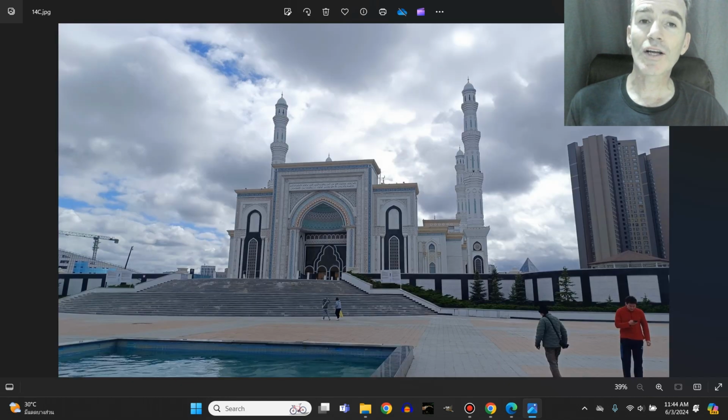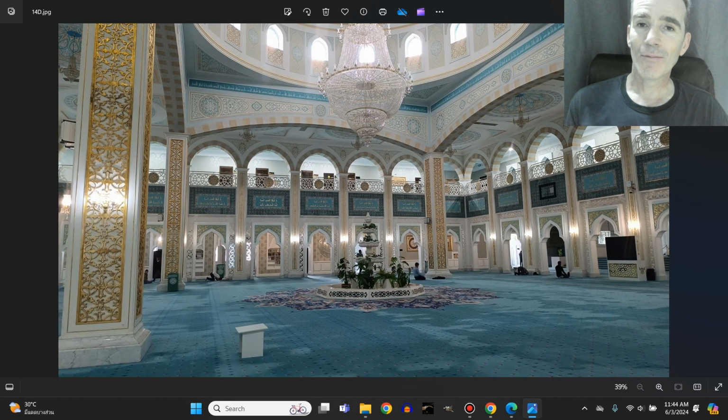We also got to look around the main mosque there. Beautiful inside. Very welcoming. Anybody can go in. This is an area for prayer of both men and women. Very inclusive take on Islam here.